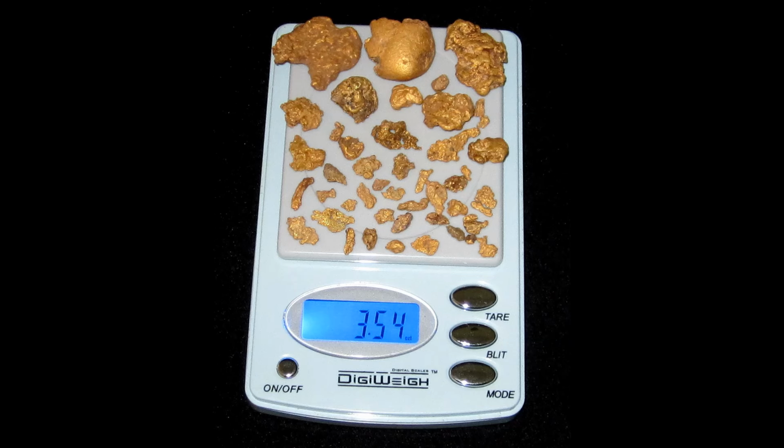Here are some nice, really big, chunky nuggets that I found with this detector. Truly, it's an amazingly powerful detector. I was able to find some of these bigger nuggets at depths that are just really surprising. So this goes to show you that 3.5 ounces of gold, well, that's quite a bit of money. And the big nuggets that I found, they were down deep, and so it was quite a find, and it surprised me quite a bit by how powerful this detector really is.